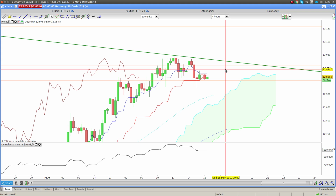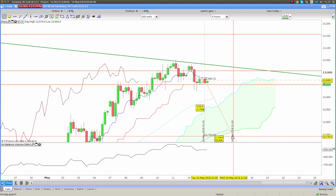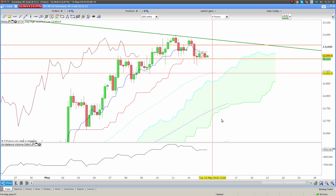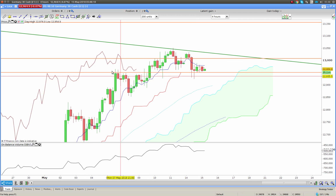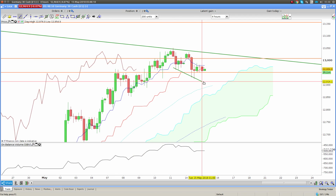But I think for me, you also need to bear in mind that price needs to break through the cloud, and we're 220 points away from the cloud. So there's still a lot of support here for price. So there's nothing really that's standing out. I do see a bit of a potential flag forming here.